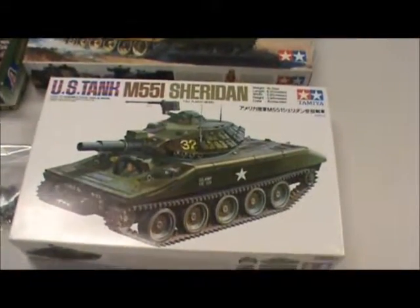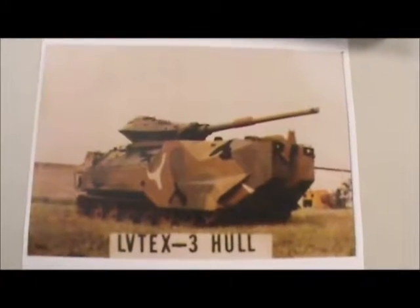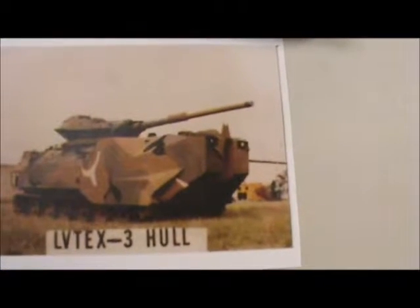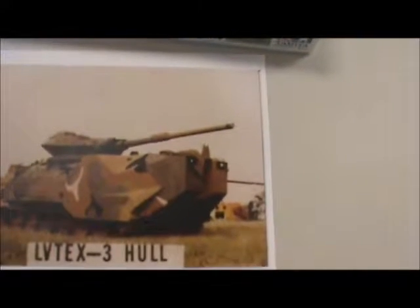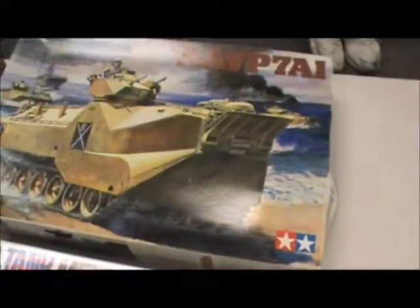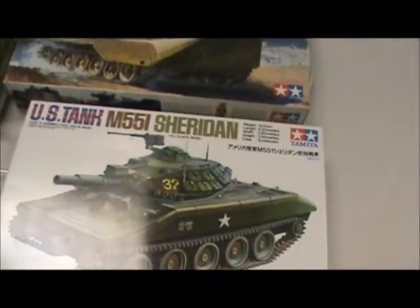So this is another one, I found the picture. I think it's supposed to be for the Navy, we were doing research on a low velocity 105. So they mounted that in a Sheridan turret, stuck it on top of an LVTP7 hull. So you're gonna take the turret off of this one and put it on that one. Yeah, 45 millimeter M68A1 barrel.